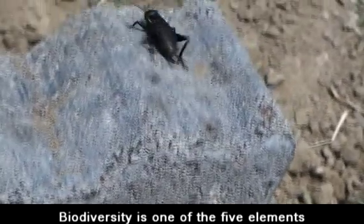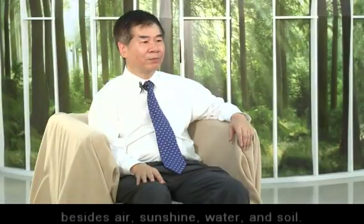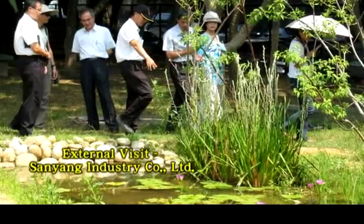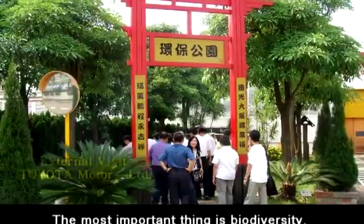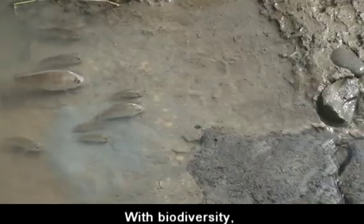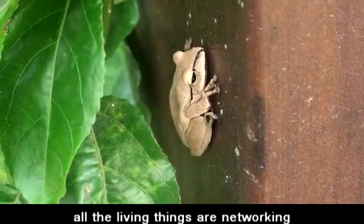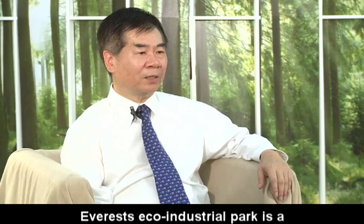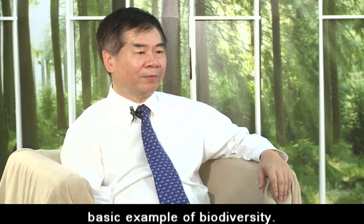Biodiversity is one of the 5 elements of human life, besides air, sunshine, water, and soil. The most important thing is biodiversity. With biodiversity, all the living things are networking and helping together to create a thriving world. Everest Eco-Industrial Park is a basic example of biodiversity.